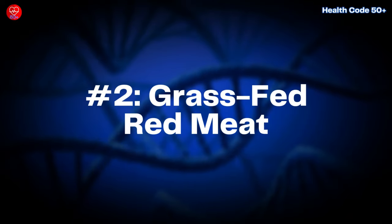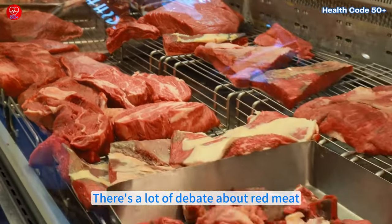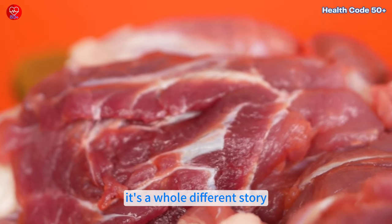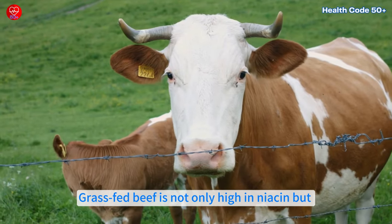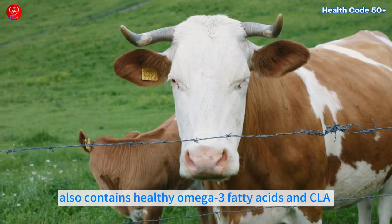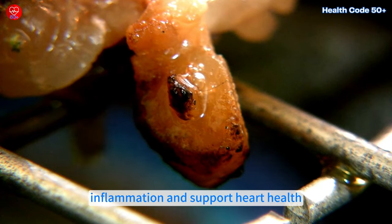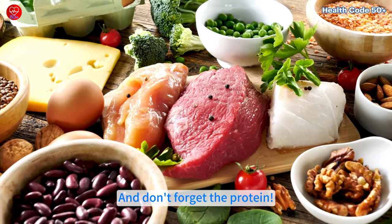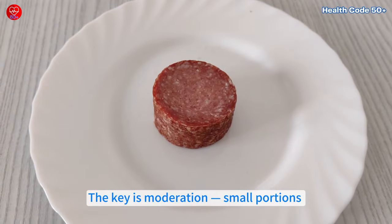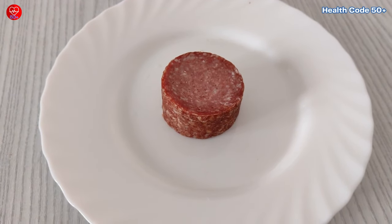2. Grass-fed red meat. There's a lot of debate about red meat, but here's the thing. When it's grass-fed, it's a whole different story. Grass-fed beef is not only high in niacin, but also contains healthy omega-3 fatty acids and CLA. Those are good fats that help reduce inflammation and support heart health. And don't forget the protein. It's essential for maintaining muscle as you age. The key is moderation. Small portions a few times a week can go a long way.